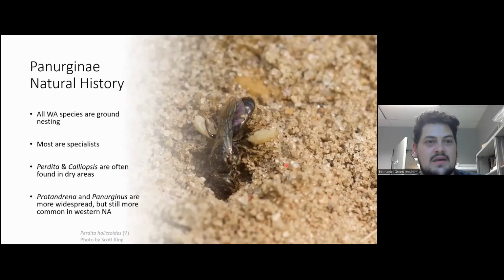So Panurgines are almost all ground nesting. I only know of one species that isn't, and that's the one Perdita that nests in sandstone. But everything else, I believe, is ground nesting. Almost all the species are specialists on some kind of plant. Perdita and Caliopsis tend to be found in drier areas, so they're really diverse in the west, in the deserts, whereas Protoandrena and Panurginus are more widespread, but are still more common in Western North America.